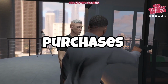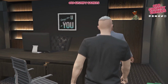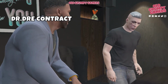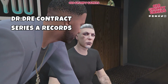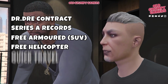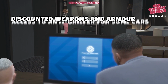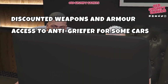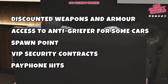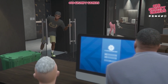We have agency purchases and upgrades on sale at 40% off. Honestly, this is one of the best solo businesses in the game. An agency will give you access to the Contract Heist series with Dr. Dre, Series A records once you've completed the heist so you can play as Franklin or Lamar, a free armored SUV, a free helicopter, quick travel and free snacks. And if you buy the upgrades, you'll also get discounted weapons and armor, access to special anti-griefers stuff for some cars and an additional spawn point, as well as VIP security contracts and payphone hits, which are amazing free roam earners. So yeah, 100% worth it even at full retail.